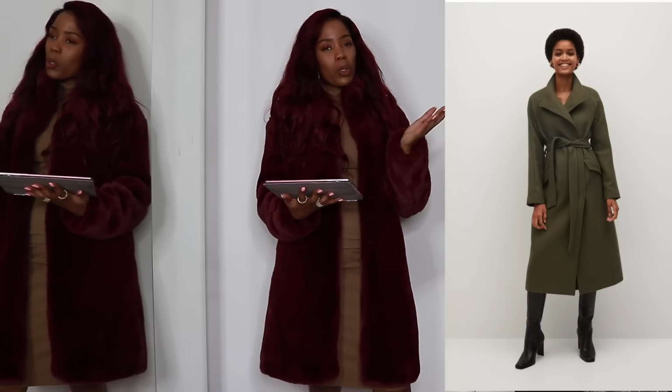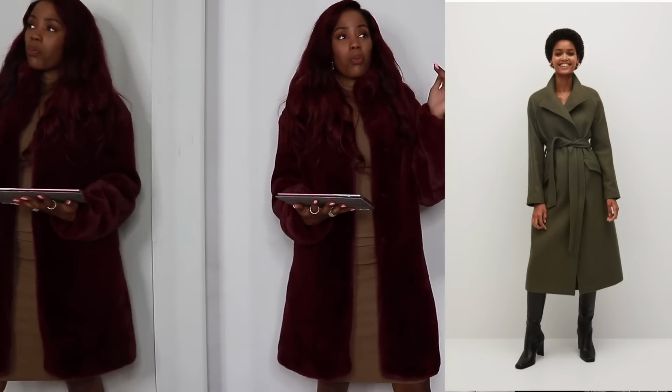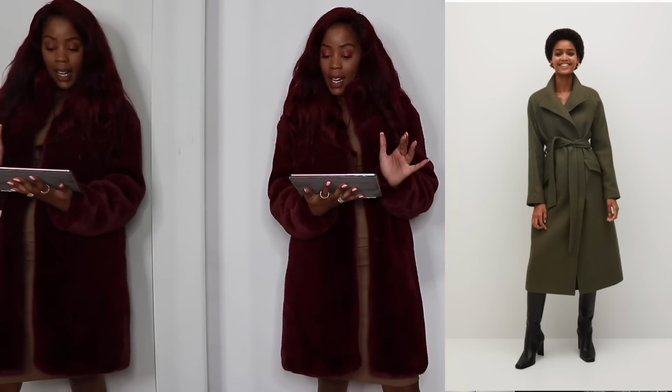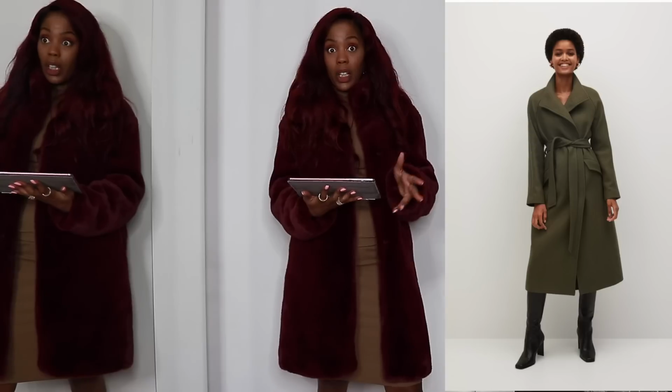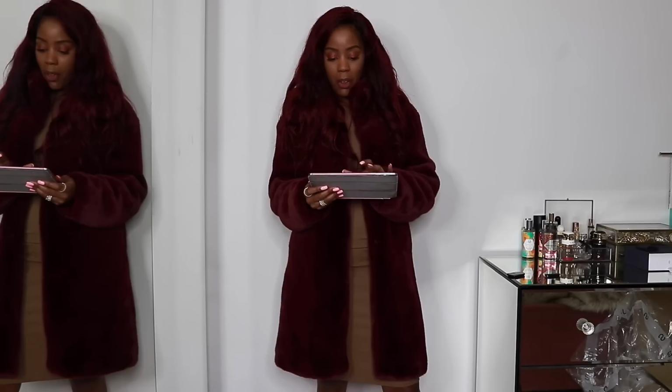That one's extra small to small, and for me it's just a little bit too oversized, so I would have preferred to have just got an extra small in it and sized down. So yeah, that belted wool coat with the khaki colour, yes, definitely think that one is a bit of me.